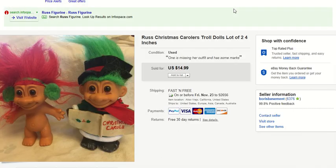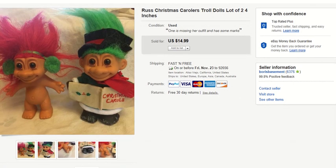Last two things. This is another example of timing. I had these two Christmas trolls up since well before Christmas, probably in May or June. Granted, one of them is naked, but the other one is dressed properly. I had them up at every possible price. I had them on auction. I had them everything. Could not sell these trolls, which is weird because trolls usually sell really well for me. Couldn't get rid of them.